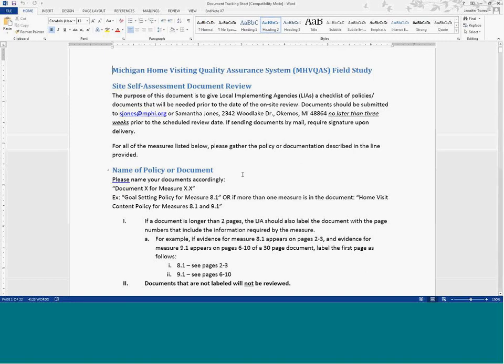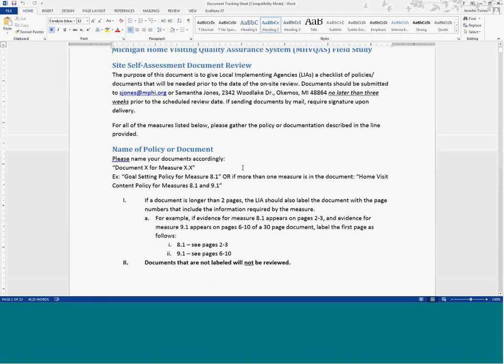Basically, it's just a checklist of all of the different documents that need to be submitted prior to the site review. As I mentioned, those are labeled throughout the guidance document, but here they're pulled into one list. The front page gives you some information about submission documents and how to label them. Whether you use the worksheet or not, we do ask that you use this process for labeling the materials that you send to us.